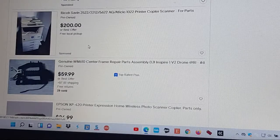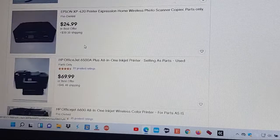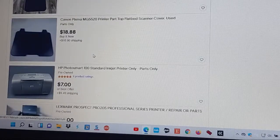Oh, that's a nice little printer there. I like that. Frame parts assembly for a drone. That's a shame. I just threw away a drone that I thought was broken that I got at a storage auction. There were 2 drones in there. I just threw them in the trash. The drone remote and the whole thing, and I should have sold the stuff.